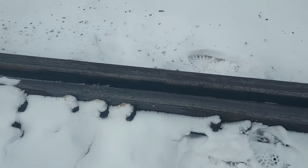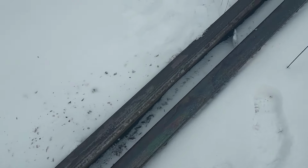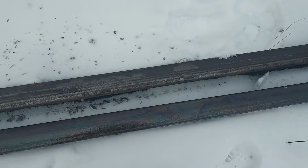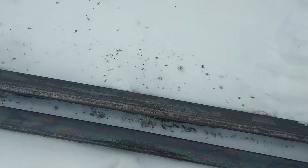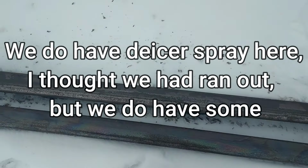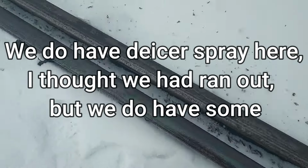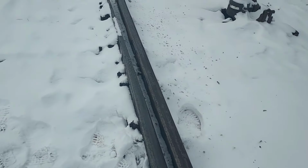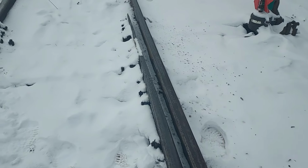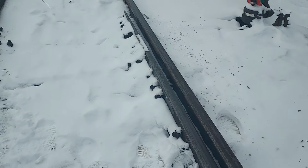And I wish I had a nice spray. Whoa, I gotta put my coat on before I do this. Anyway, I wish I had a de-icer spray, but I don't have any. That would be nice once I get it cleaned out, to spray that. Dang it, that would have been nice. Anyway, I'll be right back.